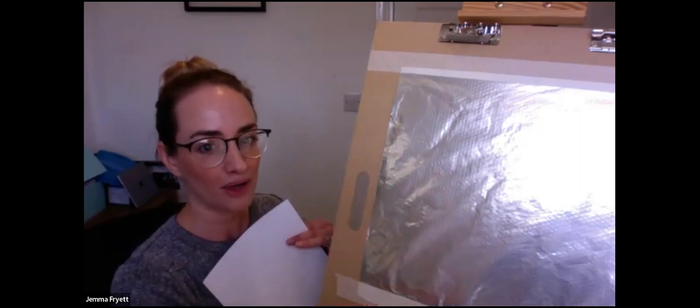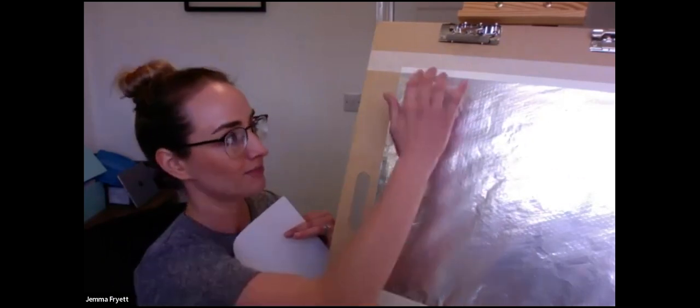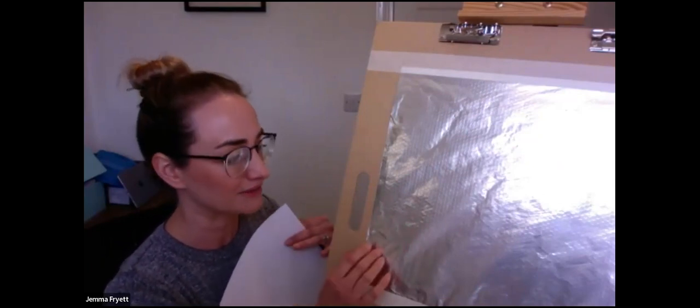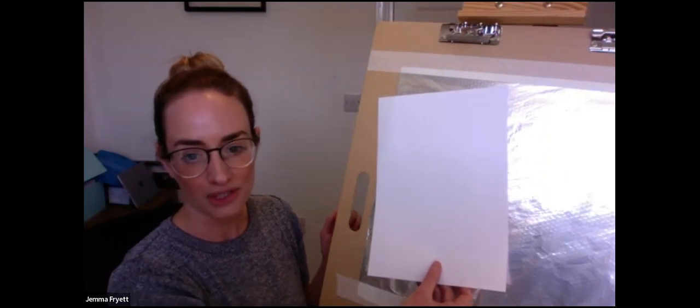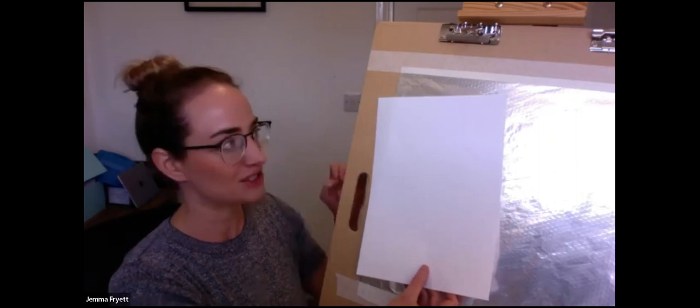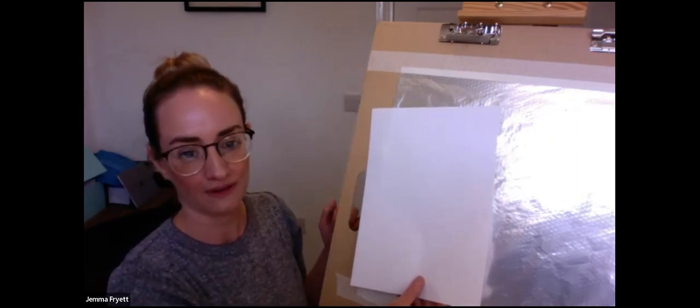If you are working with children that are quite young, I always put tape along the full of the bottom and the top, but you can also do the sides as well, because you can still catch your fingers if you are working with really little ones. Just make sure your piece of tin foil is at least the size of your A4 paper for this to work. So if you want to just take a moment, grab your tin foil and tape it to the table in front of you so it's not going to move.